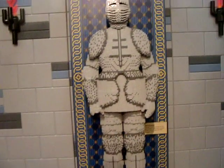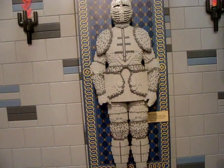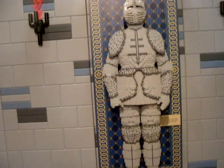Lego castle. Suit of armor. The suit of armor is one of the two largest Lego brick models in the city. Can you find a bigger one? There's one more. The other suit of armor? Danger.